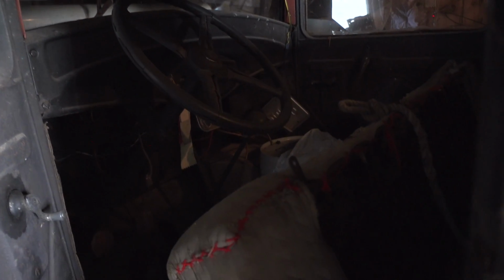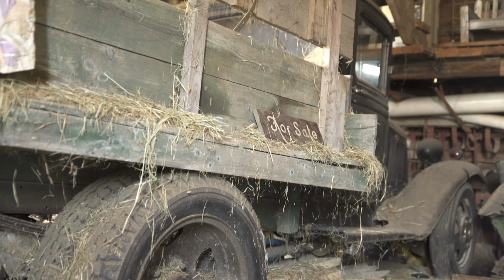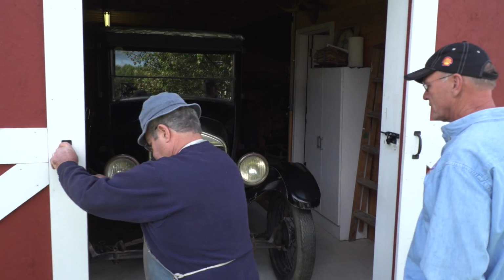It's been here 20 years. What would you ask for this? Oh, probably $7,500. We met this wonderful enthusiast named Peter Rennie who opened up his barns to show us his collection of cars and trucks, many of which are for sale.